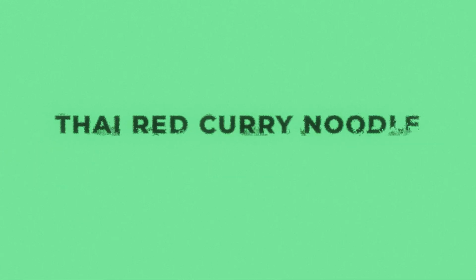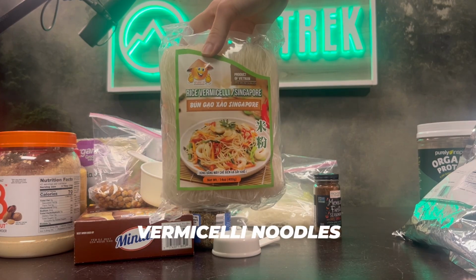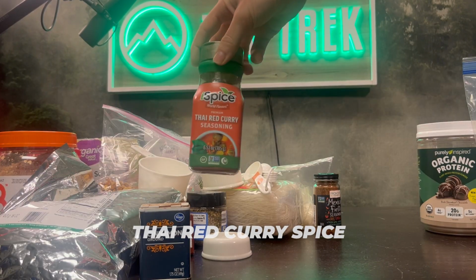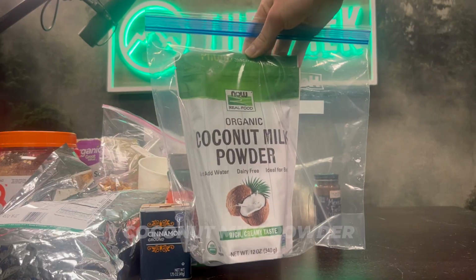So the first thing we're going to do is start with the vermicelli noodle recipes. The first recipe I'm going to start with is the Thai red curry noodle. For this, I'm going to need a Mylar bag, some vermicelli noodles, the Thai red curry seasoning, TVP, some dehydrated vegetables, coconut milk powder, and some sesame seeds.